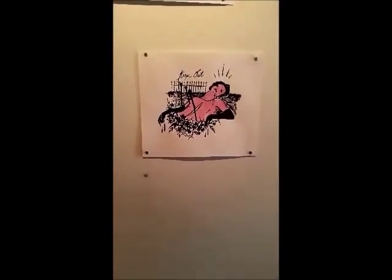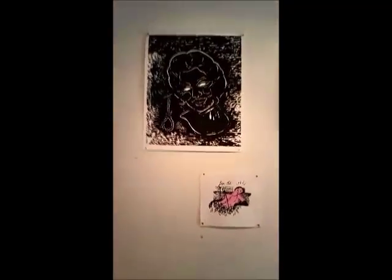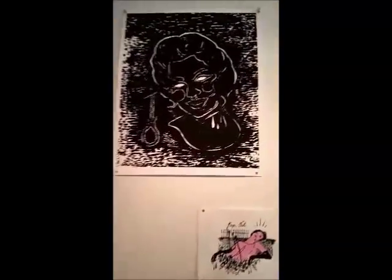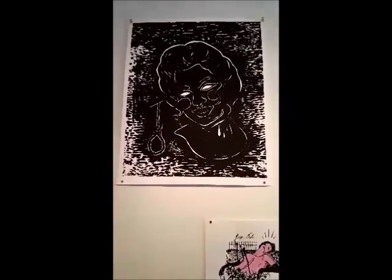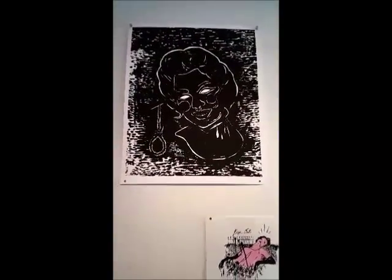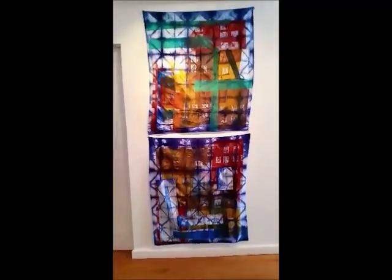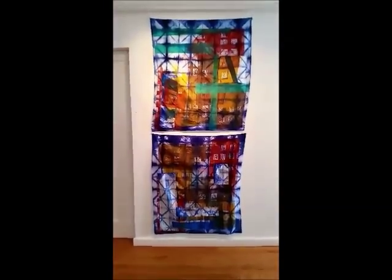This exhibit is called Nature Unseen and is the senior exhibition for students at the Tyler School of Art at Temple University. All of these pieces use the same medium, printmaking, which is the process of making artwork through printing. This style of art has been around since 1439, when the printing press was invented.